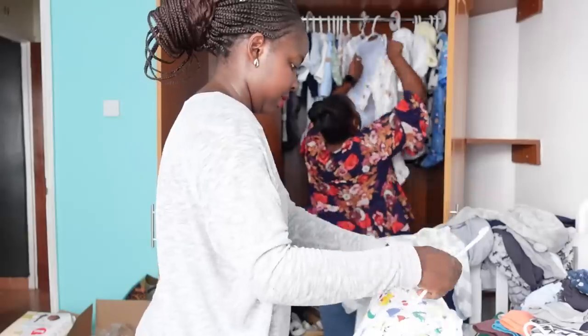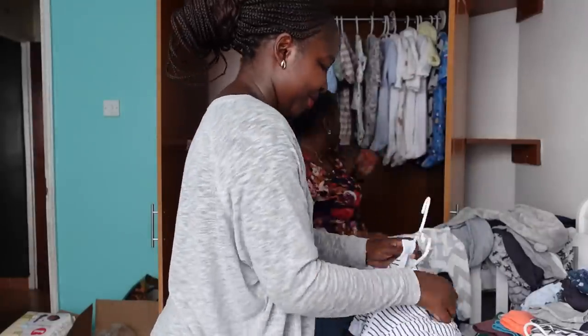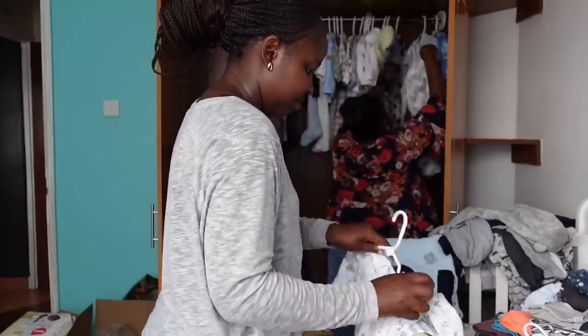If I had a bigger hanging space, I would have opted to hang everything, but the space was small. We had to fold the t-shirts and trousers to arrange at the bottom, so we only hanged rompers, dungarees, and sweaters.